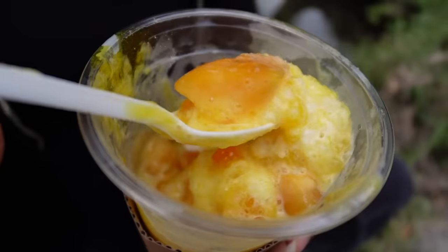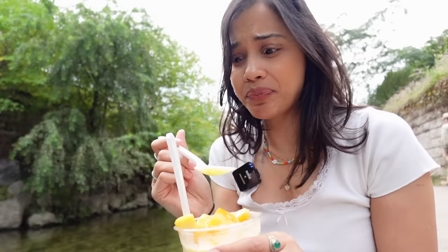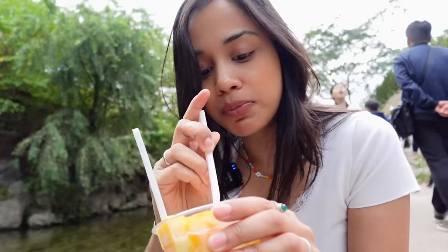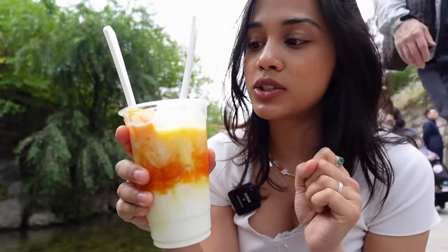Oh my god, this is so good. Can you see the crushed ice? Oh, this really hit the spot. This is really nice. And the mango tastes really fresh. They have little jelly bits in here too. I'm gonna give this a 9 out of 10. Big fan of mango bingsu, love it.